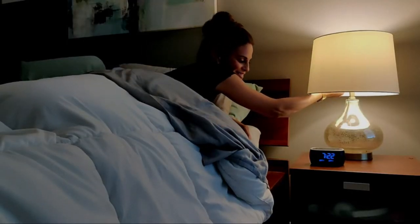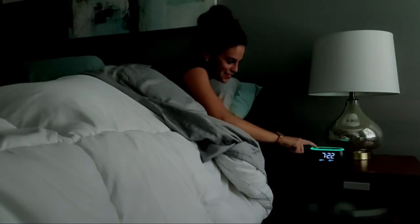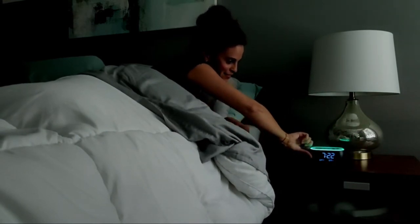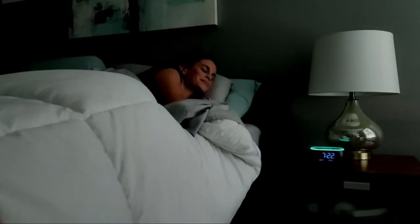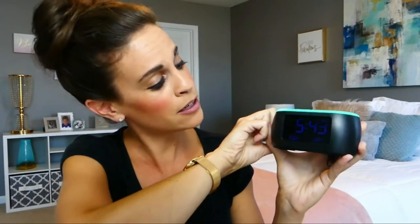What's more is lighted in the dark buttons, which means that even at night, you can find the actual setting buttons when you need to adjust. The clock display is also adjustable and allows you to set it nice and bright or dim as you wish. And a final feature that's nice and convenient of this clock is a USB port on the back to conveniently charge your phone on your nightstand.